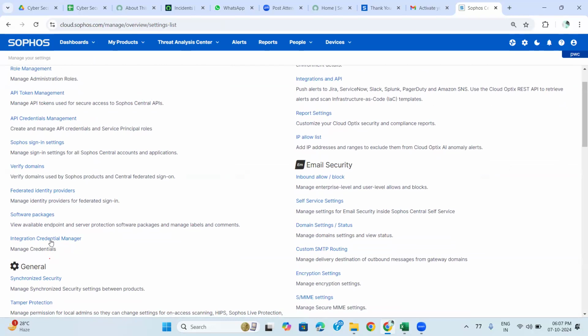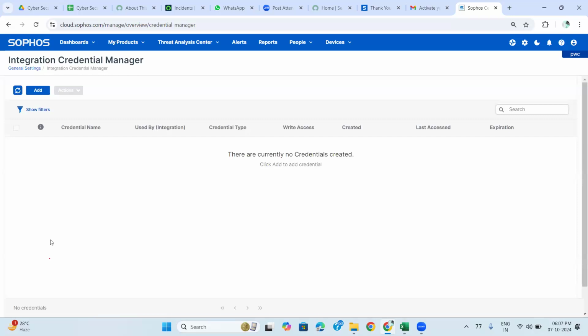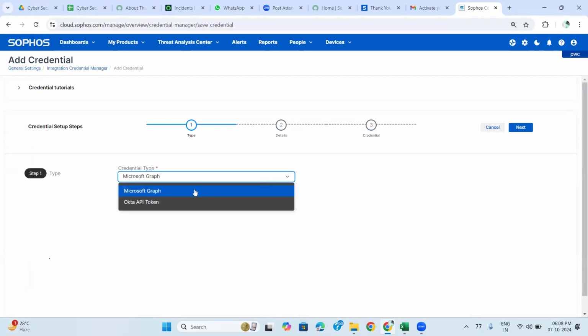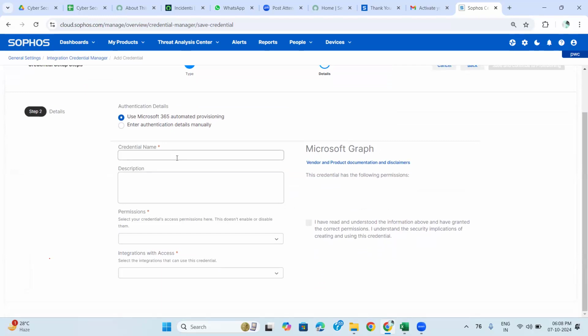Integration with cloud and credential manager. In case you are using any credential manager, click on the add button here. Select the credential type you are using. Right now it is supporting two: one is Microsoft, the second one is Okta. For example, select Microsoft and click on the next button. All this information we have to gather from the Microsoft Active Directory team, and we have to store all those credentials here.